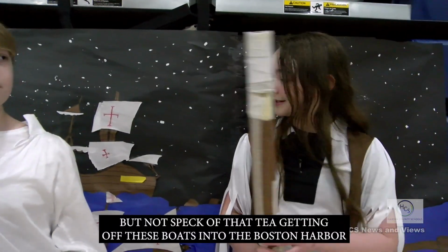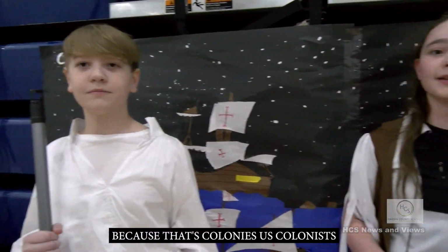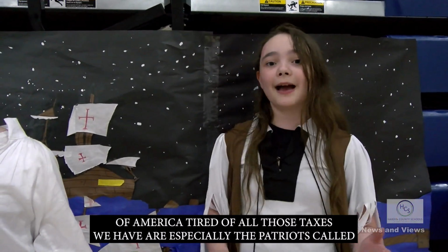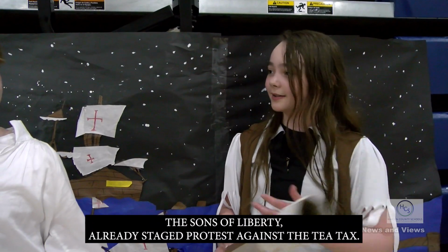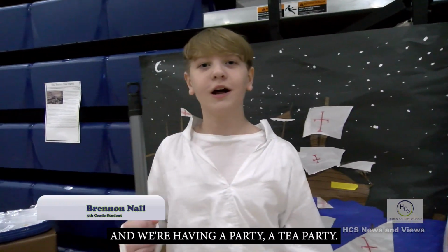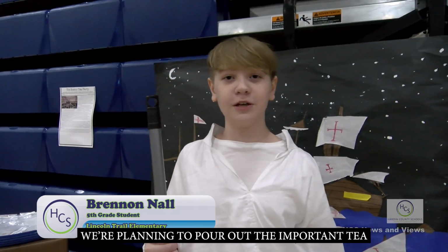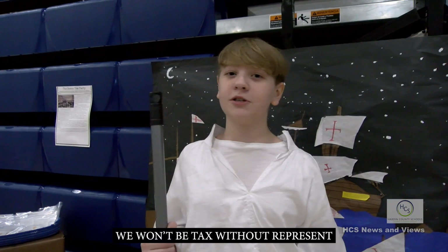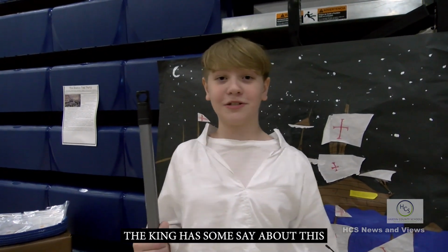But not a speck of that tea is getting off of these boats into the Boston Harbor because us colonists in the Americas are tired of all these taxes. We have formed a special group of patriots called the Sons of Liberty and are ready to stage a protest against the tea tax. We're having a party tonight, a tea party. We plan on dumping the imported tea from the Beaufort, the Eleanor, and the Dartmouth into the harbor to teach England a lesson. We won't be taxed without any say. Let's see what the king has to say about this.